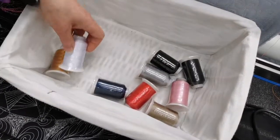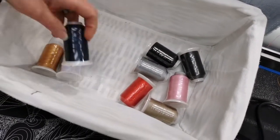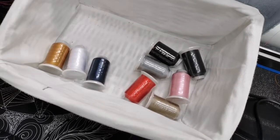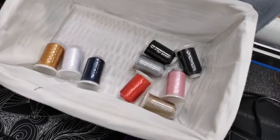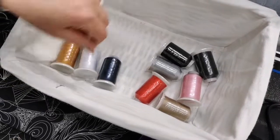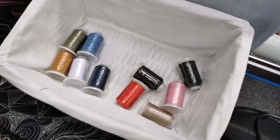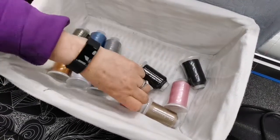So we've got gold, and beautiful gold. These are the white Deco Bob spools, 2,000 metres. Normally £9, 10% off this week. It's an 80 weight cottonized polyester. There's a lovely sage green. This is the thread that we use all the time as our bobbin thread. We use the pre-wounds, but this is the same thread on a cone.